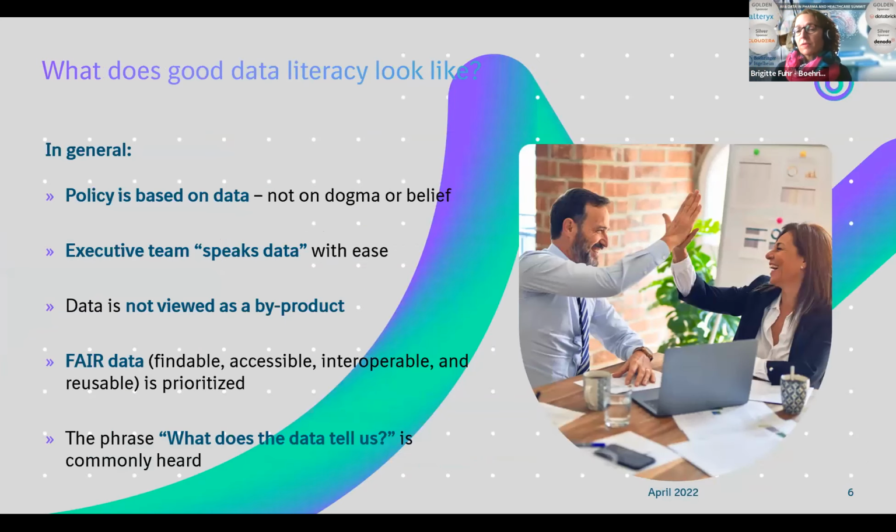So apart from this definition of data literacy, how would you recognize good data literacy in your company? If, for example, the executive team speaks data and understands that data is not a side product, that we need to invest in data, that it's a priority to make data FAIR, so findable, for example in a data catalog, accessible with clear data governance rules, interoperable and reusable, so that easy data access, which is particularly for pharma companies a challenge and an important topic to tackle, is something that has to be prioritized. If there's a policy that's based on data, and if you hear the sentence, what does the data tell us, quite frequently this is a signal that good data literacy might be in place.